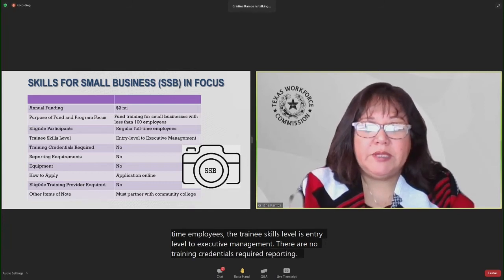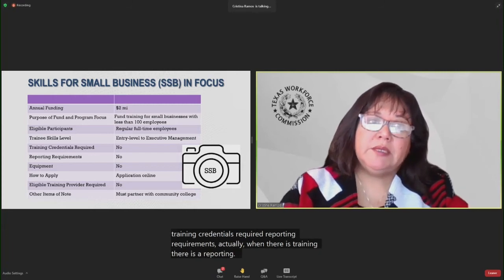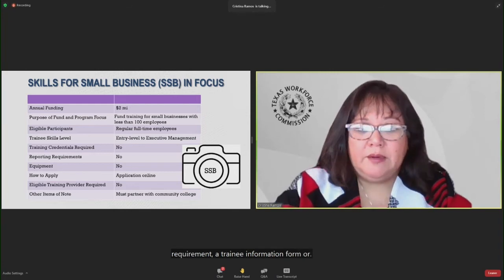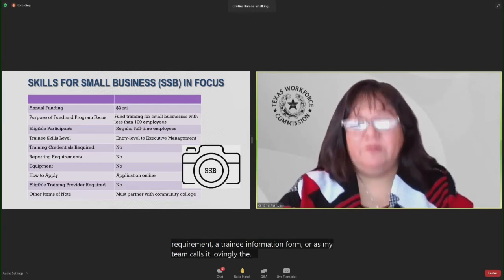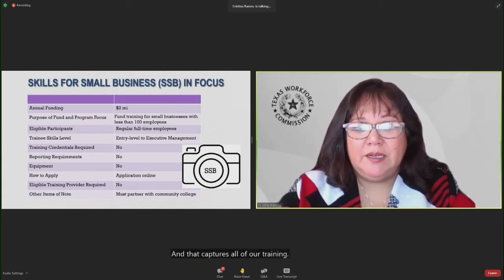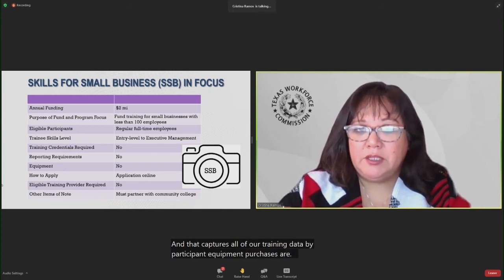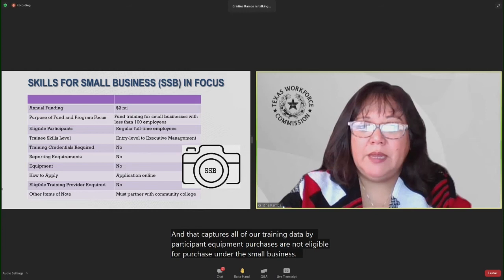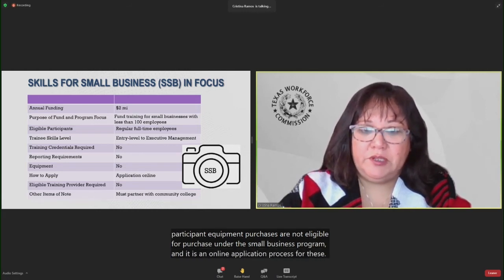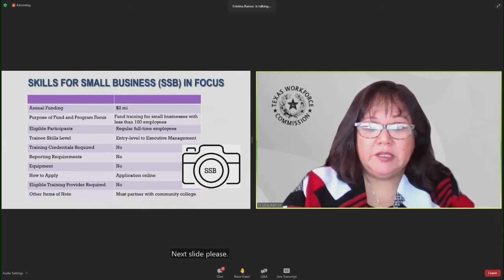Reporting requirements: when there is training, there is a reporting requirement, a trainee information form, or as my team calls it lovingly, the TIF, maybe not lovingly. And that captures all of our training data by participant. Equipment purchases are not eligible for purchase under the small business program, and it is an online application process for these training dollars. Next slide, please.